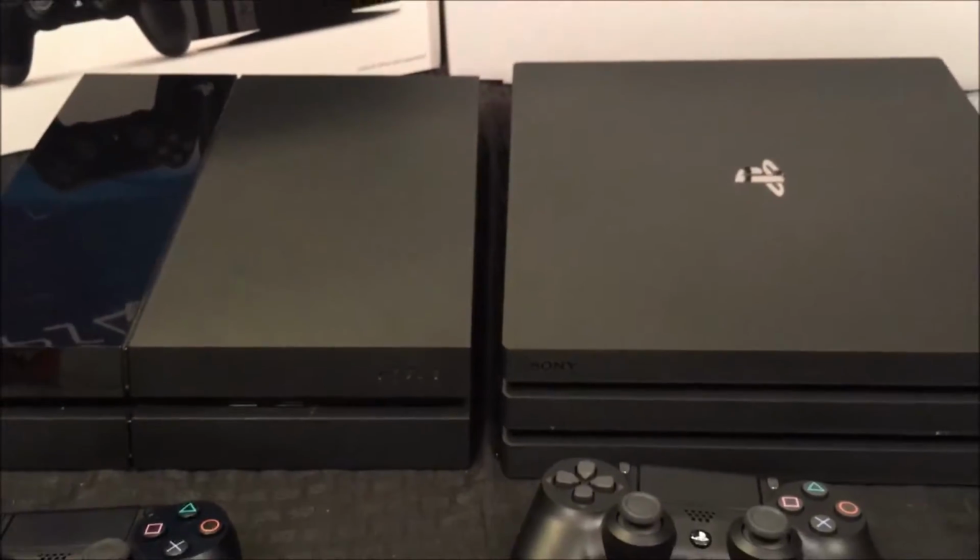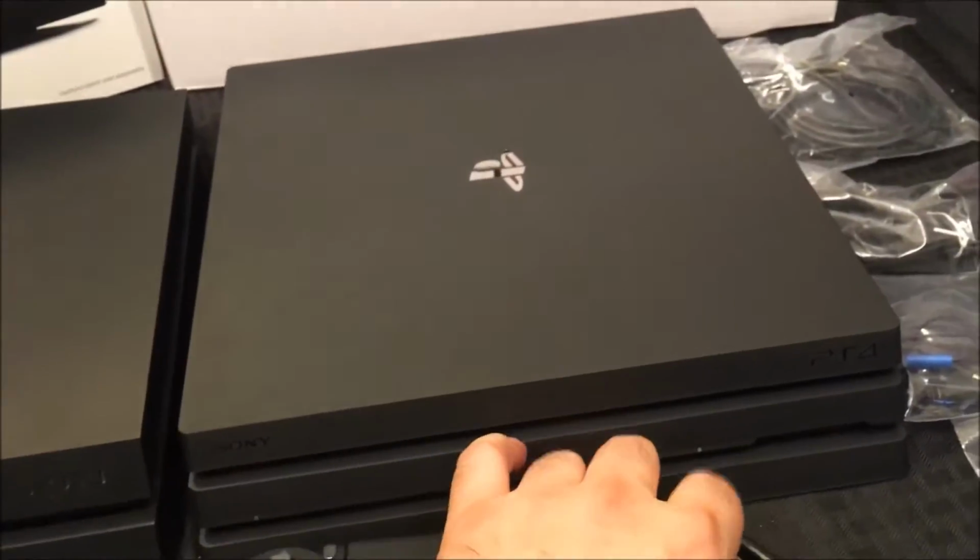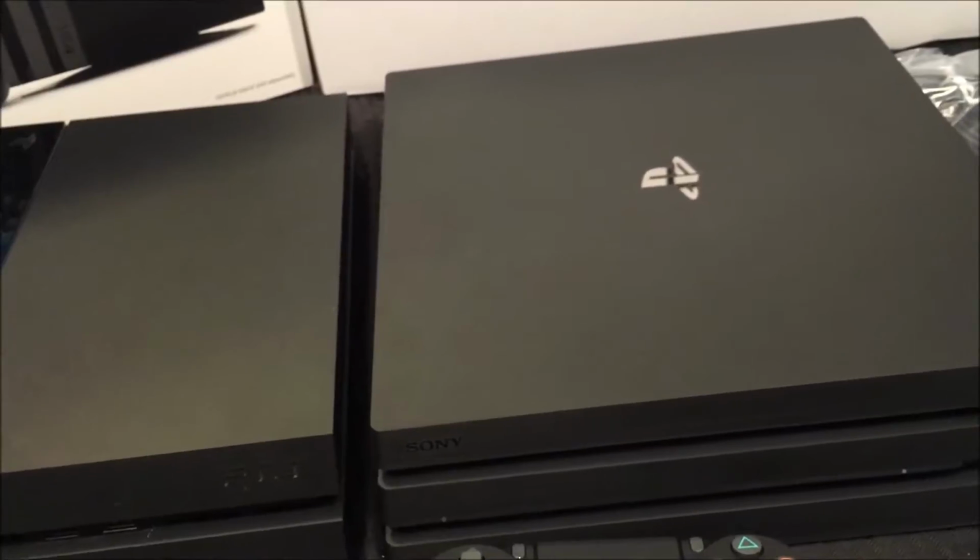It's a little bit taller. It's a little bit longer and a little bit wider as well. It's certainly heavier, about a pound heavier. I haven't turned it on yet, but I've heard that the fan's a little bit louder on this too. It does have a different power connector.